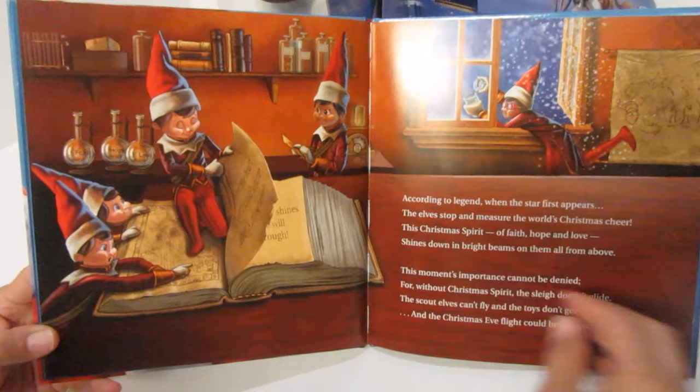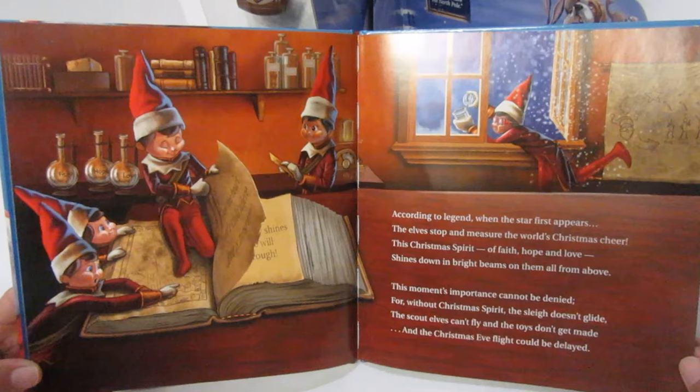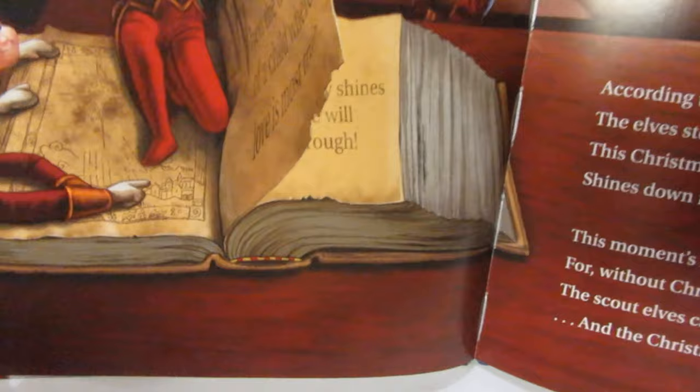According to legend, when the star first appears, the elves stop and measure the world's Christmas cheer. This Christmas spirit of faith, hope, and love shines down in bright beams on them all from above. This moment's importance cannot be denied, for without Christmas spirit, the sleigh doesn't glide. The scout elves can't fly, and the toys don't get made, and their Christmas Eve flight could be delayed.